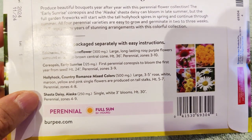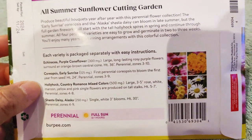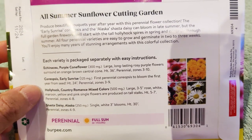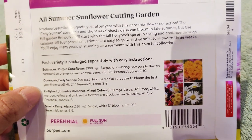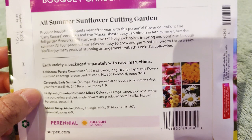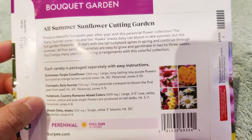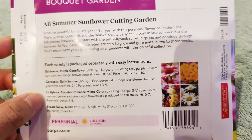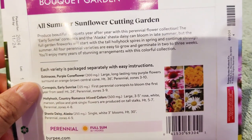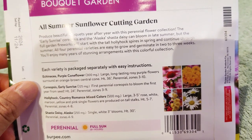So let's see, the Alaska Shasta daisy, I have those seeds. There's this hollyhock Country Romance mixed colors, so it's going to have large 3 to 5 inch rose, white, maroon, yellow, and pink single flowers. Okay, so mine is double petaled, so this is single, and then I don't have white or yellow blooms, so this will be good to add to the mix. And coreopsis Early Sunshine, first perennial coreopsis to bloom the first year from seed.